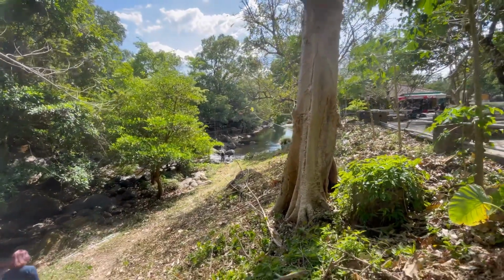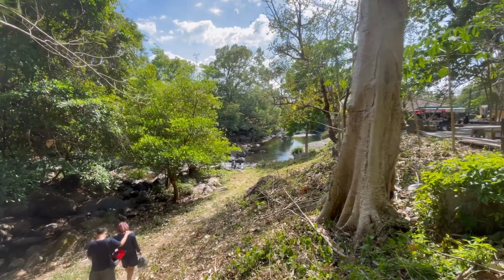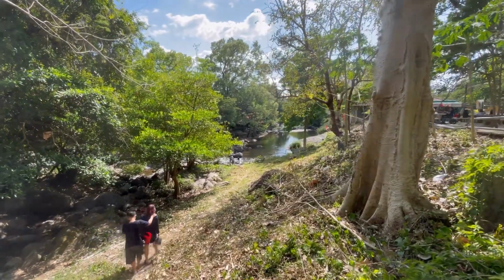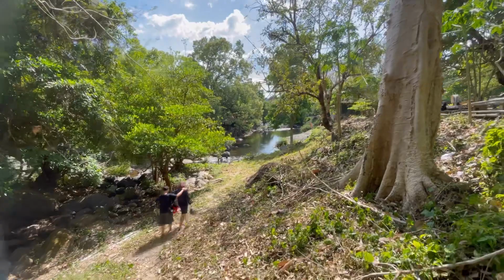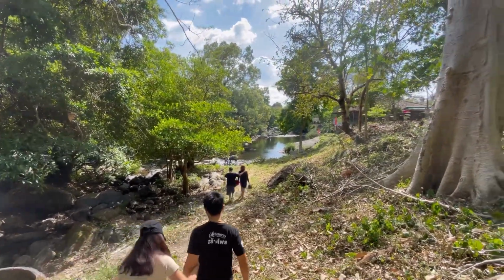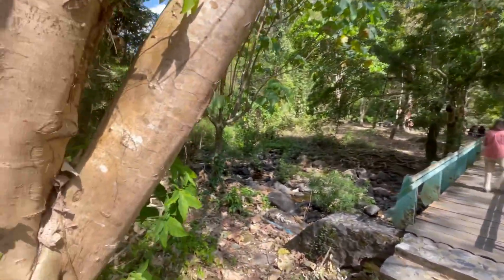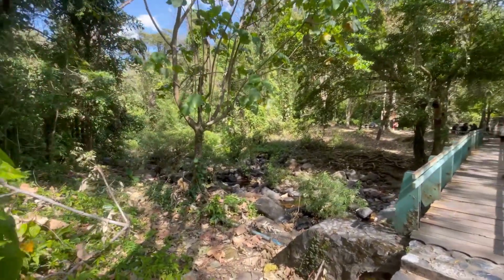Well, we're at the Nang Rong Waterfall. So let's go ahead and take a look at this waterfall. It's a multi-tiered waterfall that plunges down to several rock formations below and then flows into the lush surrounding forest.